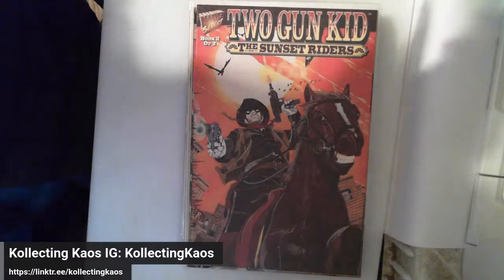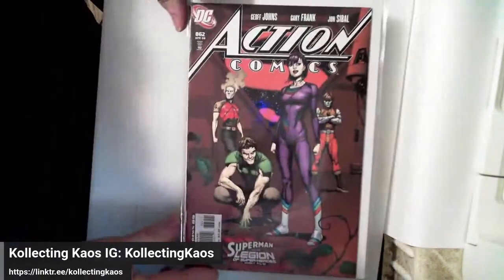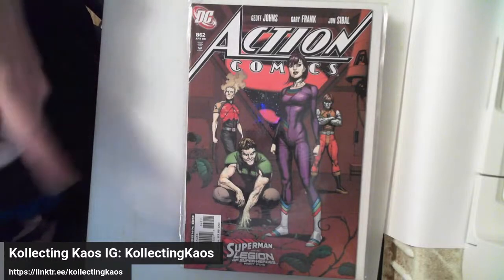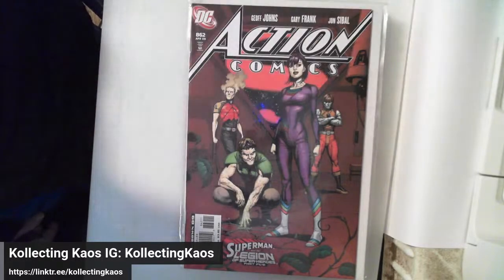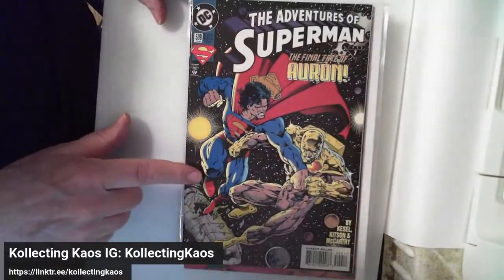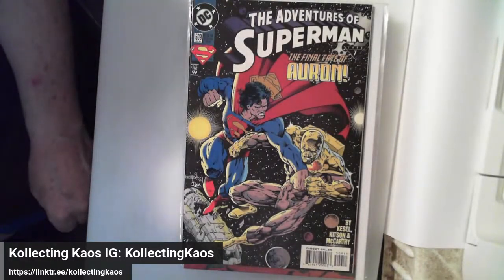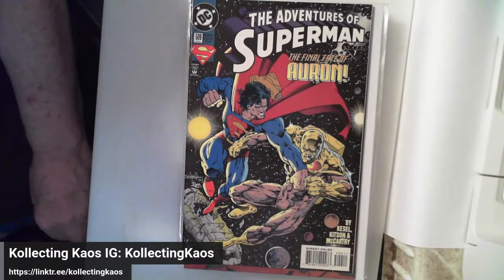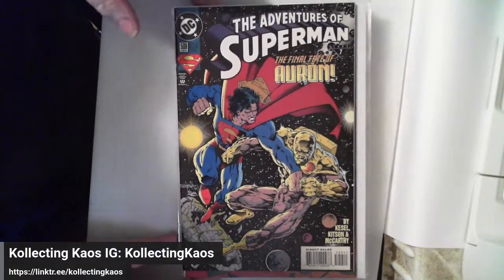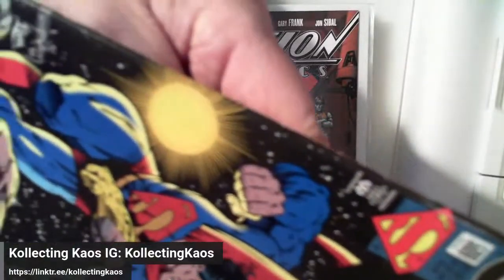And I have some things that came out of my collection because it turned out I had more than one of them. Action Comics 862. No, I'll go $3 on that one. This is the one that a DCU copy they had listed for $135. I don't know. I'll sell it for $3. And this is a raw copy, but it's in nice shape.